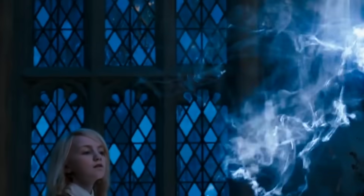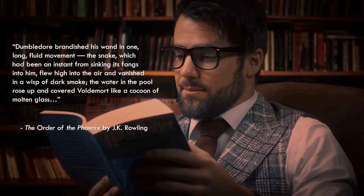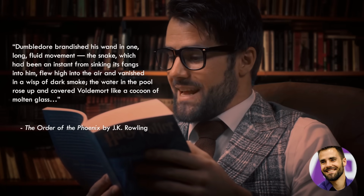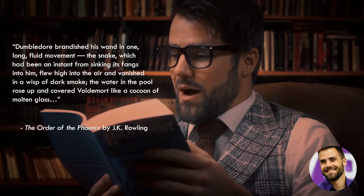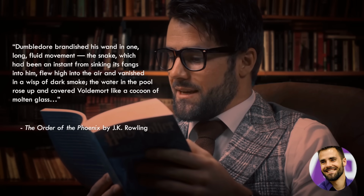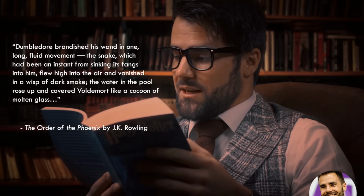And compare this with Rowling's writing in The Order of the Phoenix. Dumbledore brandished his wand in one long, fluid movement. The snake, which had been an instant from sinking its fangs into him, flew high into the air and vanished in a wisp of dark smoke. The water in the pool rose up and covered Voldemort like a cocoon of molten glass.